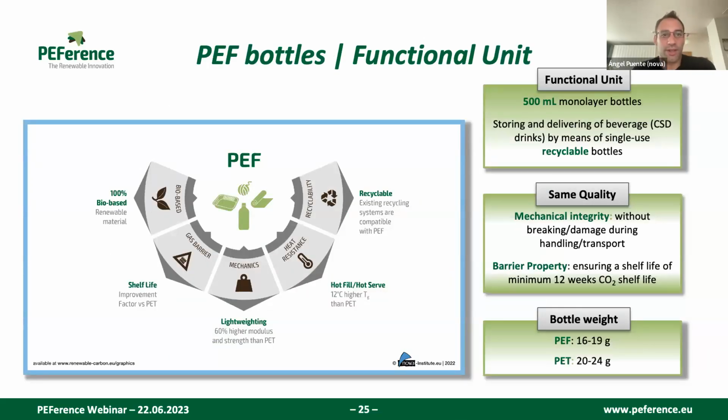So one very important aspect of LCA is the functional unit definition, and this is very relevant if we are making a comparison. In this LCA, we focus on 500 milliliter, I'm going to show the results of 500 milliliter monolayer bottles. The function of the bottles was defined as storing and delivering carbonated soft drink beverage by means of single-use recyclable bottles.